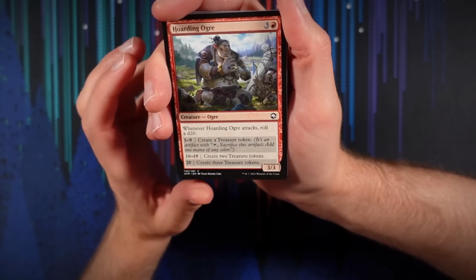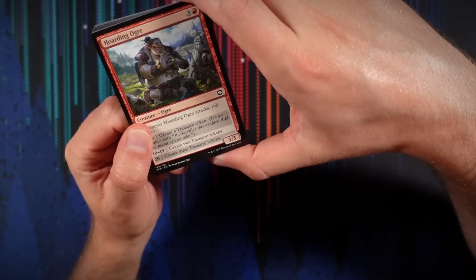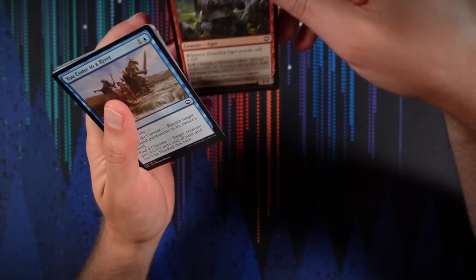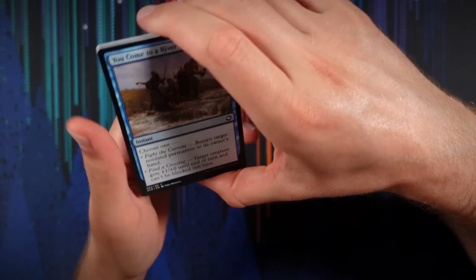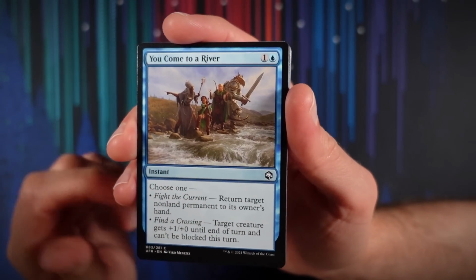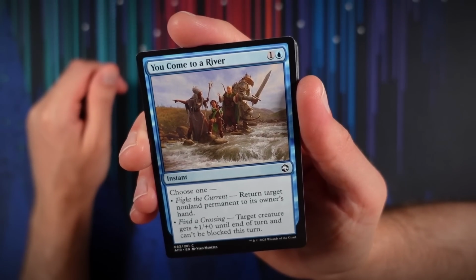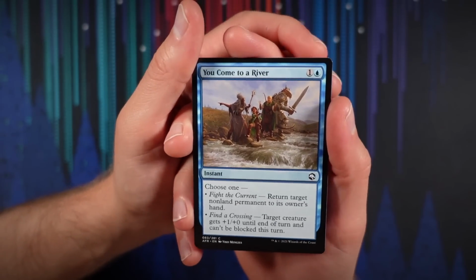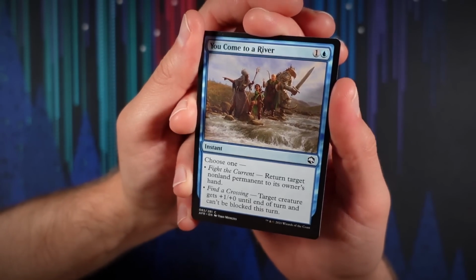Honestly, that's actually a little more boring than I expected. But still, that's kind of fun. You come to a river. Choose one. Oh, that's great. So it's like you're giving your party a choice which way to go.